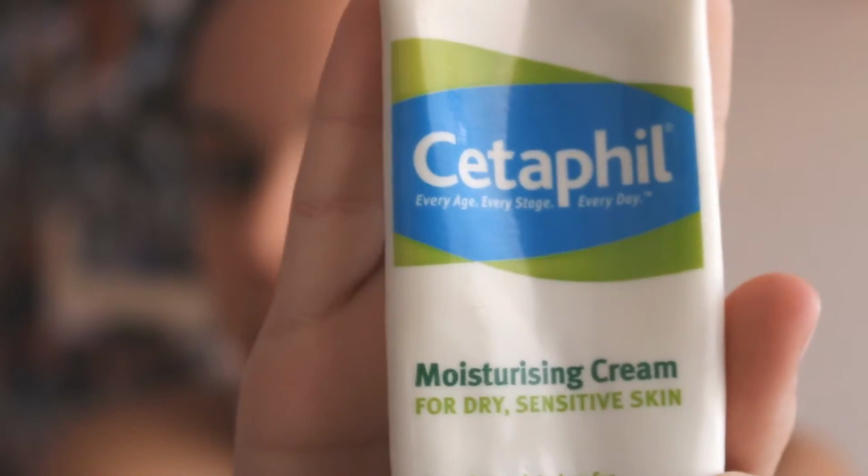Okay, so I'm just going to start off by using my Cetaphil moisturising dry skin, sensitive skin moisturiser. There we go. So I'm just going to apply that all over my face. I actually love this moisturiser so much. It's probably the best one that I've ever tried because my skin just likes to get really dry and disgusting at times, and it seems to be the only one that works.